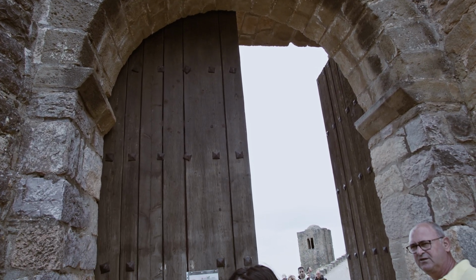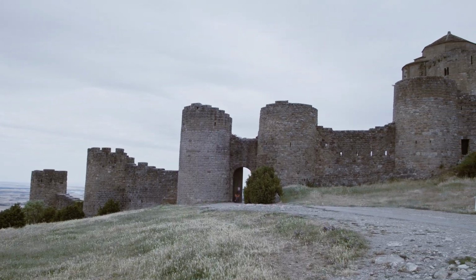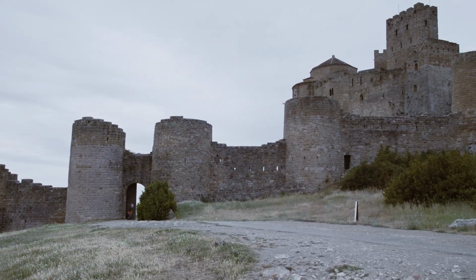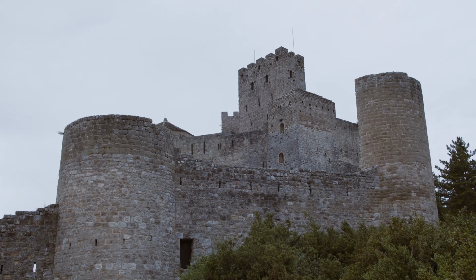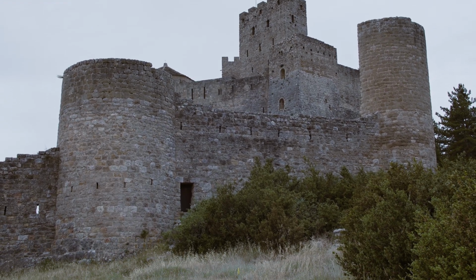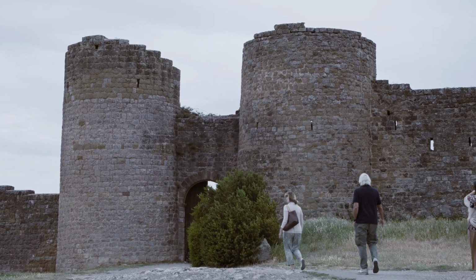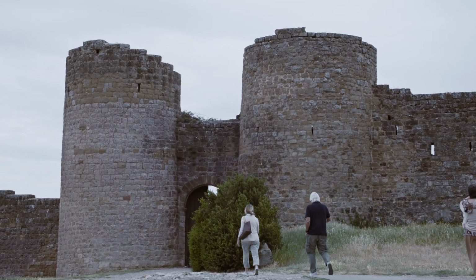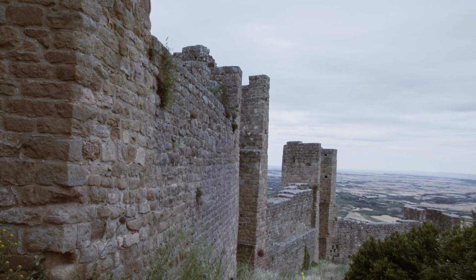The Loarre Castle is an outstanding example of Romanesque military architecture. The wall that surrounds the castle is about 200 meters long and is made up of 11 semi-cylindrical towers, except one which is square. The wall is of considerable thickness, 1.5 meters, making it a magnificent defense for the population inside.